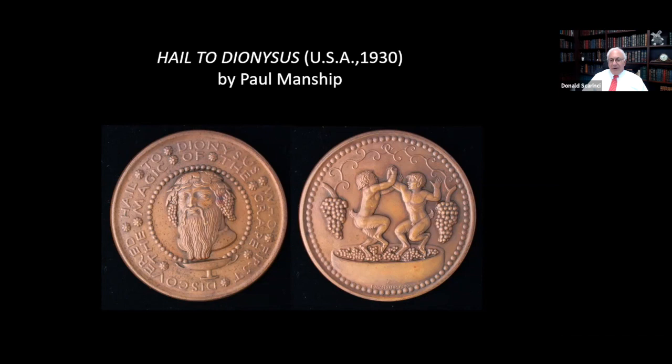You see the quintessential Manship style here. Notice the straight, deliberate lines and the rectangular forms in the beard, the hair, the grapes. This is a bold image with a subtle humor. As Manship himself said about this medal in 1930, which was highly controversial at the time, it is, quote, symbolic of a present day attitude to certain restraints of the times, unquote. And of course, he was referring to prohibition in America.